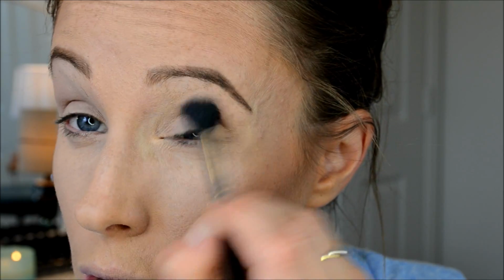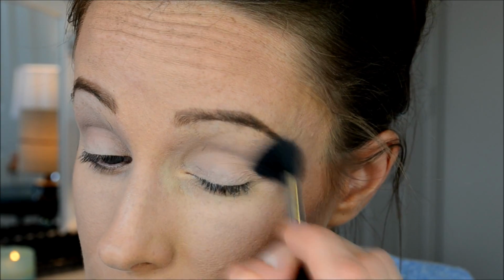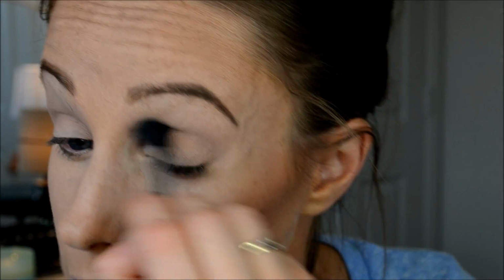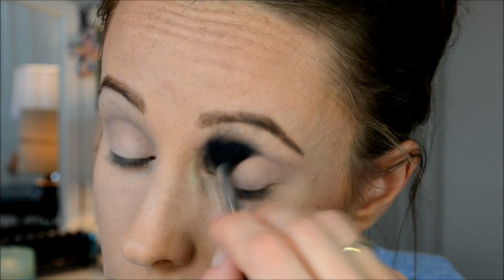I am in love with my MAC shadows. I know, I just joined the bandwagon. I do have a MAC neutral shadow haul that goes over all these that I've recently purchased. I'll link that below and you can go watch that if you're interested.